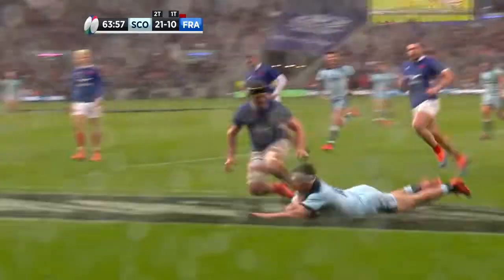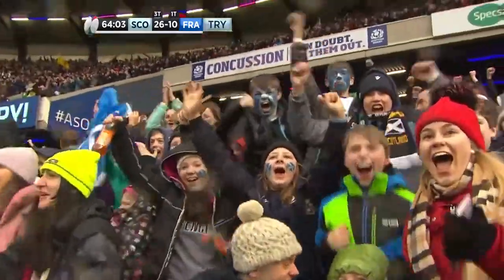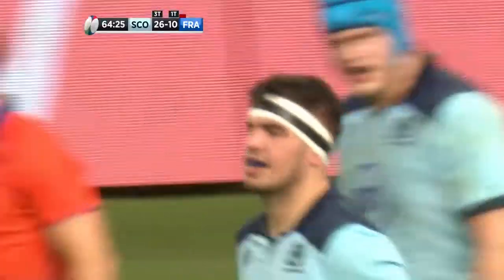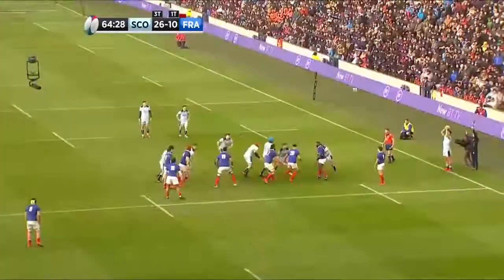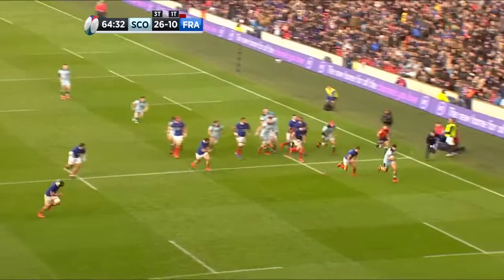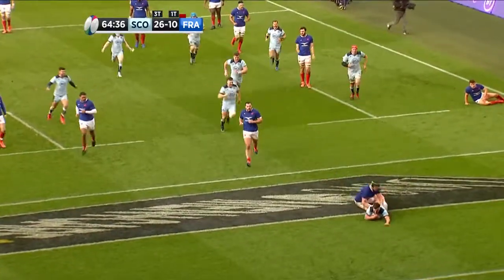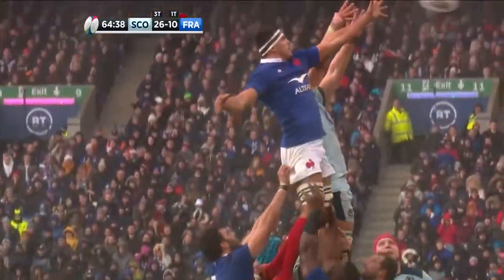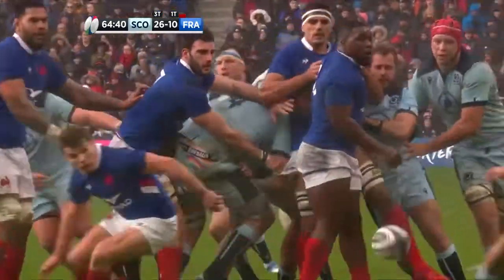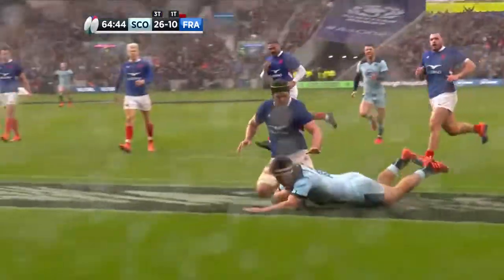Oh, it's taken on by McAnally! Surely that is it now for Scotland. And they're well on the way to victory here. The ricochet that comes off McAnally, out sprinting Dupont. Again, a mistake by France at the line. They're under pressure there. The ball can't be taken. And McAnally, well, he's not going to score an easier try for Scotland than that one.